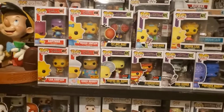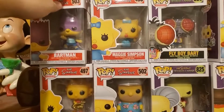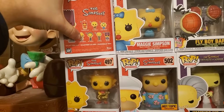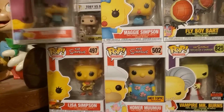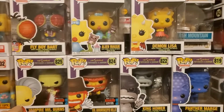Next is my Simpsons, the Treehouse of Horror, and the regular ones. I don't have many of the old ones. Those ones are expensive, but I do got some of these new ones that they just put out. I don't have a Radioactive Man, Grandpa Simpson, Moe or Mr. Burns, maybe one day. But here are some of the other ones I just got. Got the Hot Topic exclusive. Then these are the new Treehouse of Horror ones, which I absolutely love.